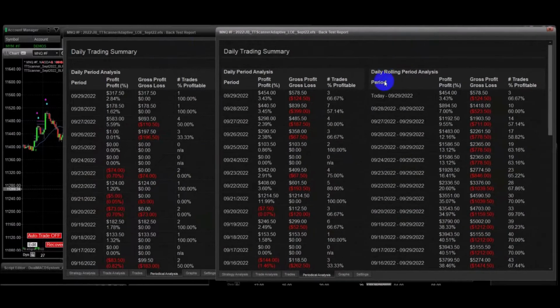So these are basically the same days. This system made $454 hypothetically today. This system made $317. This system made $440. This system made $178. This system made $120 or $298. This system made $583. The system made $290 here. The system made $1. The system made $103. This was nothing. And again, this is very restricted.